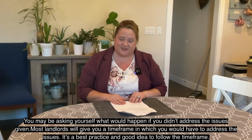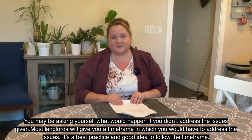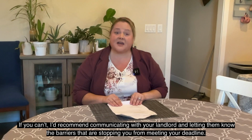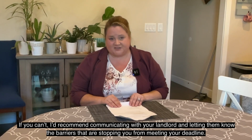You may be asking yourself, what would happen if you didn't address the issues given? Most landlords will give you a time frame in which you would have to address the issues. It's a best practice and good idea to follow the time frame. If you can't, I recommend communicating with your landlord and letting them know the barriers that are stopping you from meeting your deadline.